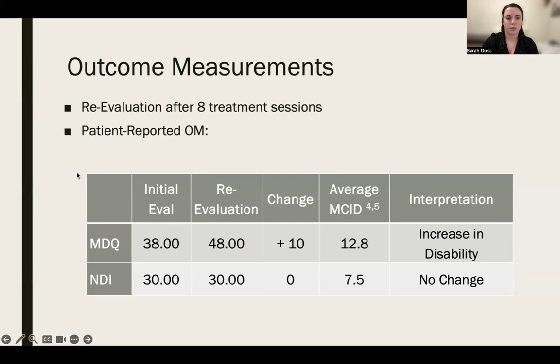So you can see here the MDQ, the patient initially rated a 38, and then at the reevaluation had a score of 48. This is a change of plus 10, and this is actually demonstrating an increase in disability. The NDI, which was originally rated at a 30, maintained that score, demonstrating no change. It is important to note, and we'll talk about this a little bit more in the discussion, that while the patient did not demonstrate a change in function on the NDI and actually an increase in disability on the MDQ, her subjective reports were still showing that her function in daily life had improved.